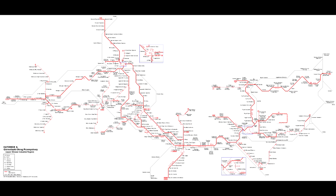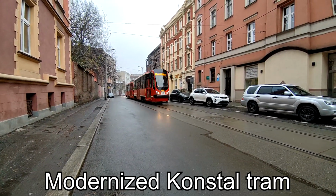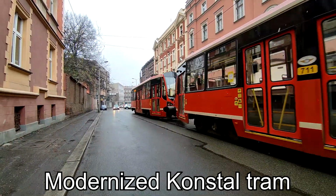And now, let's start this video off by taking a ride on an old Konstal tram, which has been modernised to look like a modernised tram. This is a very weird tram. Let's ride it.